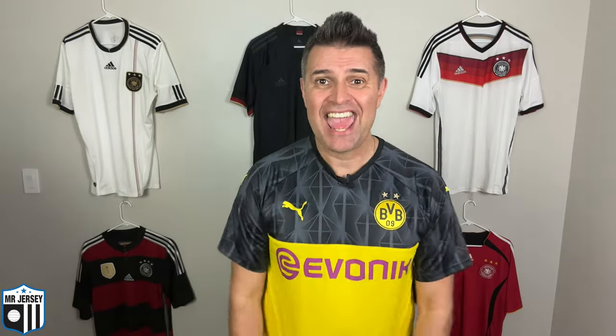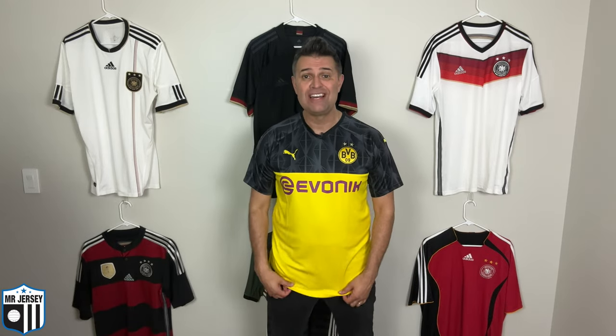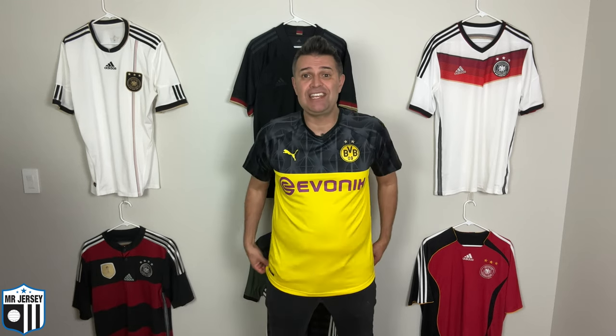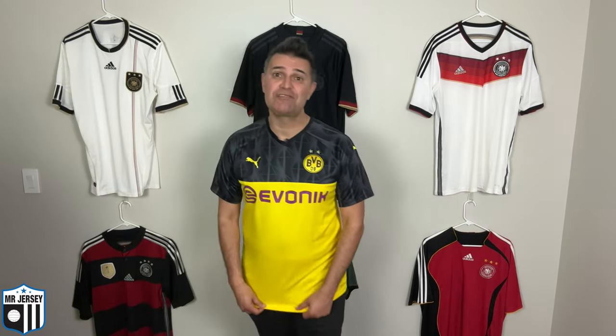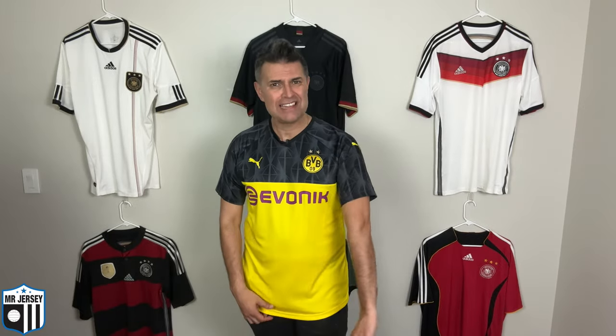And take a look at the shirt I'm wearing in this video. This Borussia Dortmund was a recent purchase as well. This is the 2019-20 Borussia Dortmund Champions League edition. Look at this, this is super nice. Look at the front, look at the back. This is the stadium version, not the player version. And it's super nice. Look at this beautiful shirt.